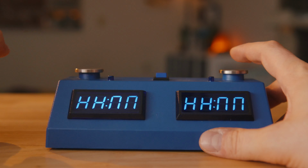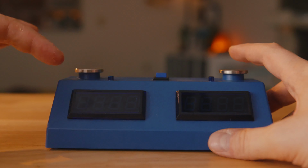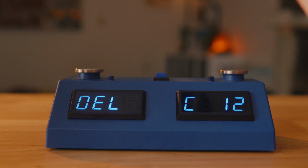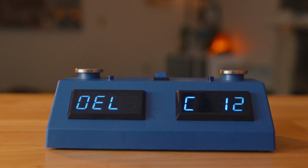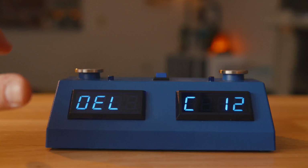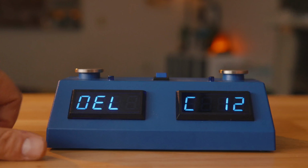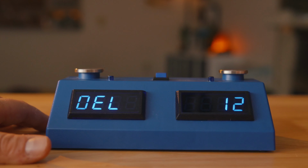So we have hours and minutes, we have minutes and seconds. That's what we're gonna come adjust here in a little bit, but we're gonna go to the menu. There's a lot of settings in this that we're not gonna worry about because you can use this clock for a bunch of different stuff. So I'm just gonna talk about the stuff that is important for backgammon. So we have delay here. Obviously this is important. So to enter the menu, you hit the center button here.